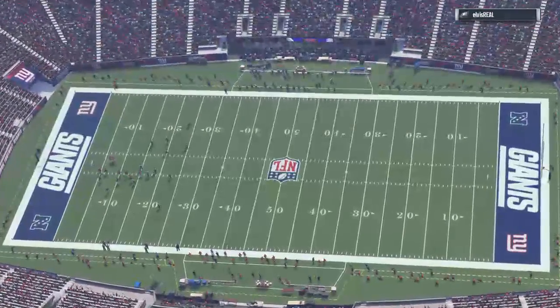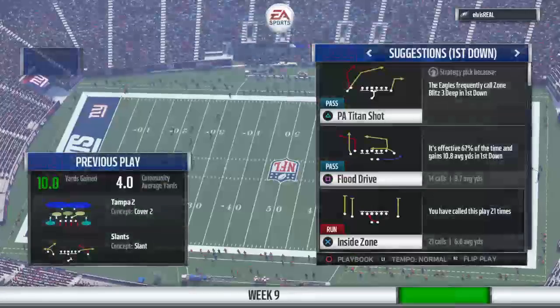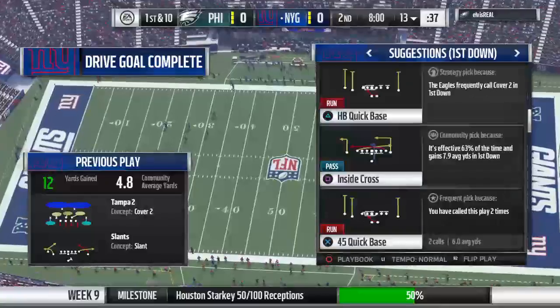Alongside Charles Davis, I'm Brandon Gaudin, and it's the Giants with a football here as we begin quarter number 2, and they've got it here with a first down.